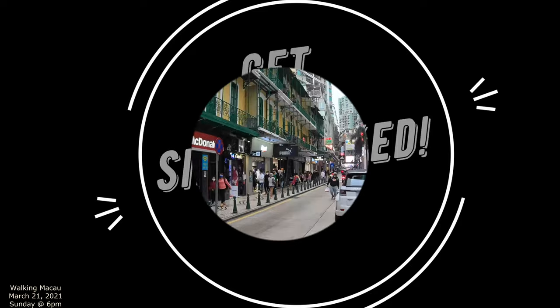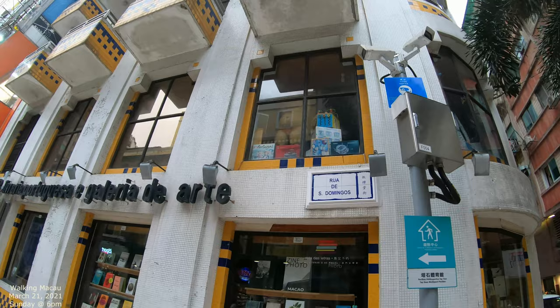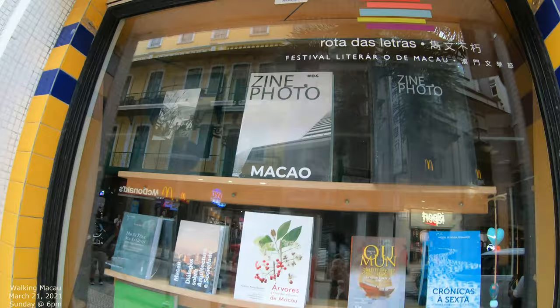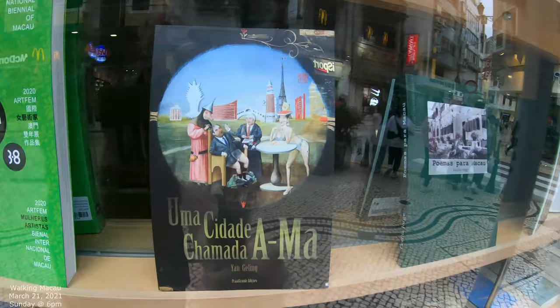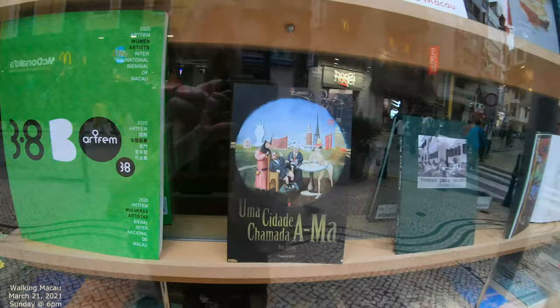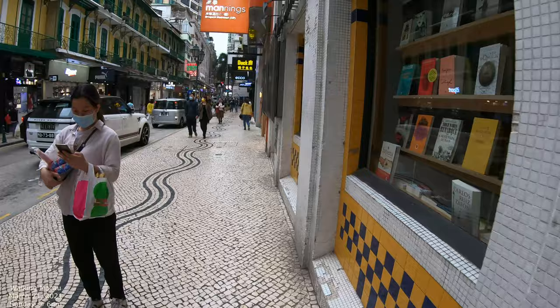Okay, so first let's take a look at the Portuguese bookstore. So kind of an iconic mannequin. It looks kind of interesting. Interesting. It's really interesting, because that one has some of the casino references, and maybe kind of a new book. It looks like it's in Portuguese. I wonder if it's in English as well. So, okay, this is the Portuguese bookstore. It's closed today.